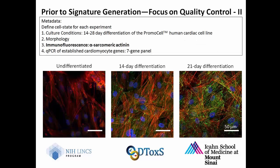We also want to do some immunostaining on them. Before we perform the drug experiments, we do immunofluorescence for alpha sarcomeric actinin. This is a key structural protein in cardiac myocytes that helps form the sarcomeres. In the undifferentiated cells, we can barely see this at all. After a few days, the alpha actinin becomes concentrated at the ends of the cells. That's not exactly what we want to see.